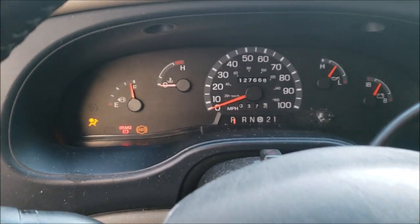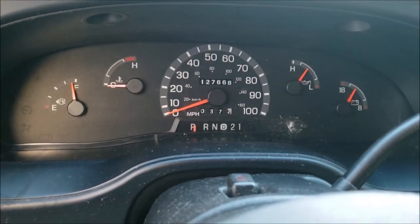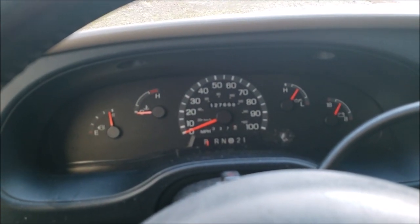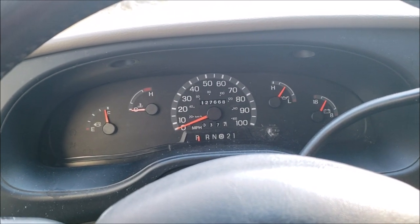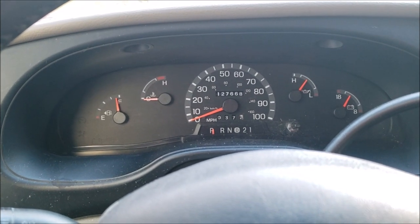Oh yeah, no problem. No warning lights on this one. Let me shut the door real quick. This actually has the 4.6 liter Triton V8. This is not the 5.4. I did fill it up with gas the other day because she was really low.